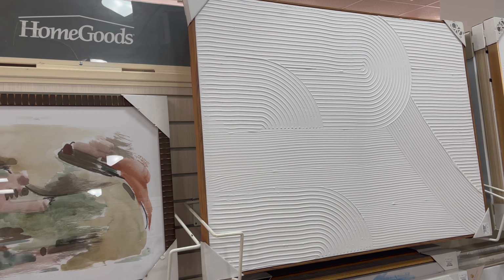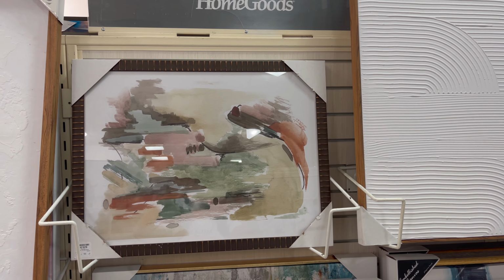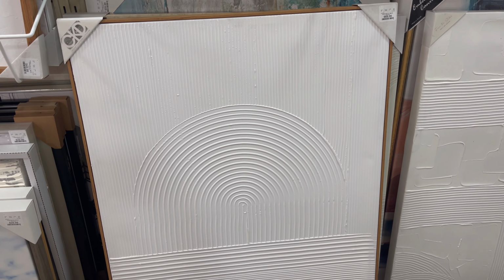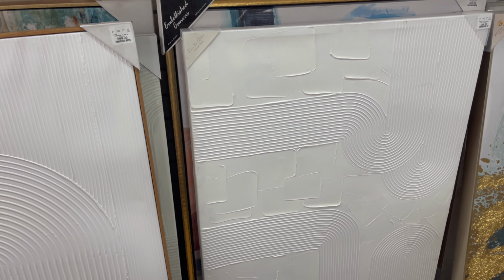If you like a more modern style, you can go for neutral texture abstract art. Always try to avoid anything too sparkly or printed if you want to achieve a more high-end look.